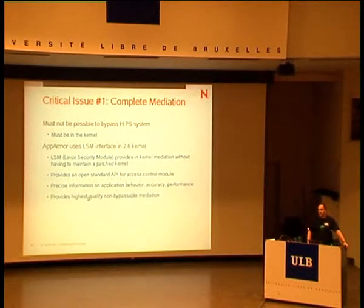One very important issue is complete mediation. Complete mediation means that every possible path of access has been blocked so that the security system is actually controlling whether someone can go through it or not. So for instance, if you were to build a fence halfway around your house, your dog will still run away. So it's important that you completely mediate.